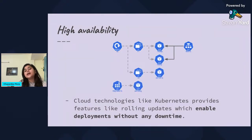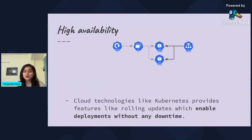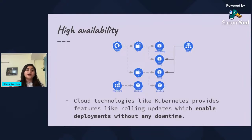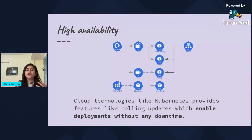So how do these e-commerce companies achieve high availability? One of the major and very important features is rolling updates. You don't move traffic until your new pods are available to serve that traffic. Kubernetes offers this feature called rolling updates, where v1 and v2 pods are running at the same time, and when one of the v2 pods is up, you slowly move traffic from one of the v1 pods to it, as you can see in this animation. So this enables deployments without any downtime. Your system is available all the time, even when you are deploying some fix or change, and the customer is not affected.